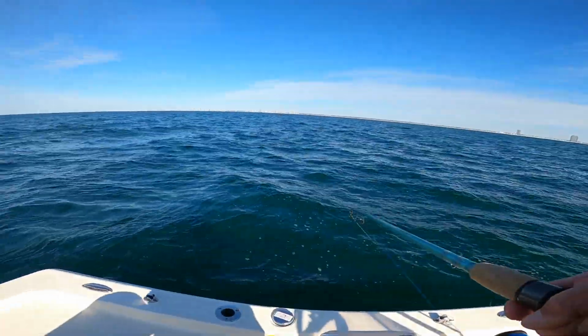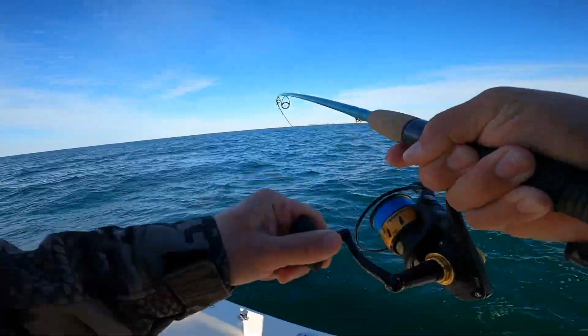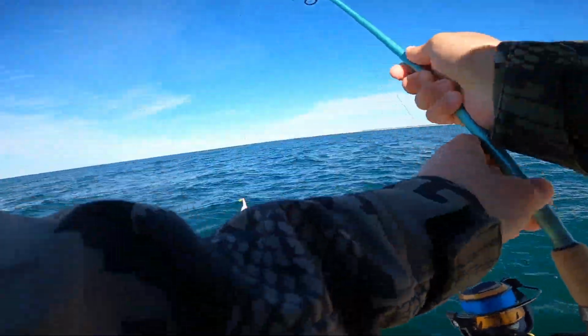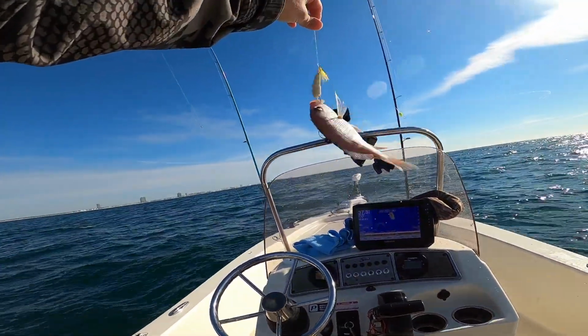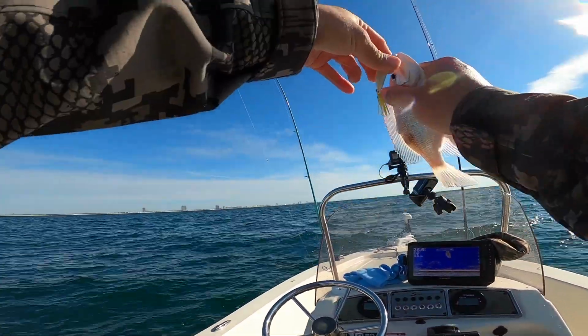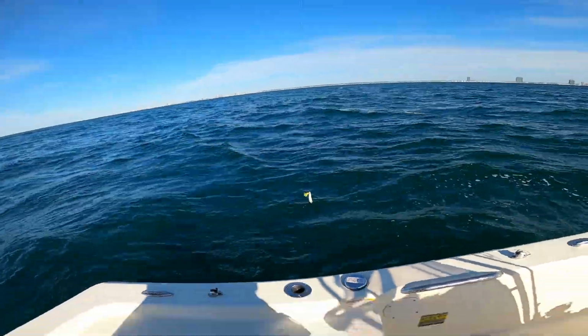Oh, there's one. That's not gonna be anything to keep. Wow, I think that's probably my smallest red snapper to date. That's a very small snapper. A big old grouper would eat that joker. All right, buddy, there you go. That's a tiny little snapper.